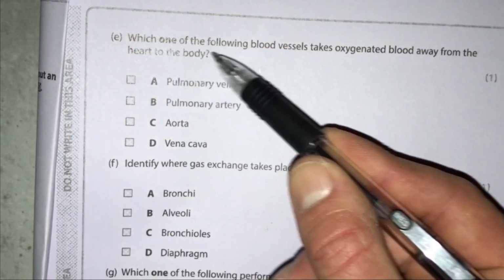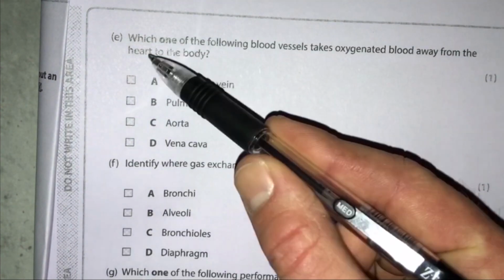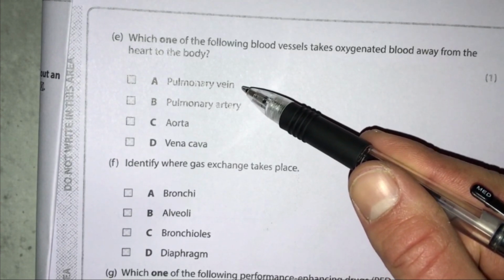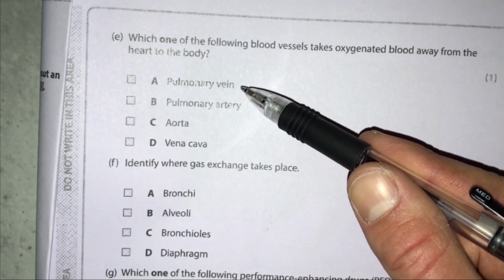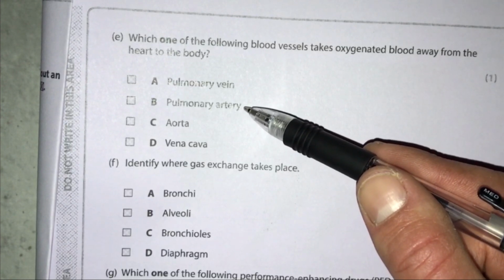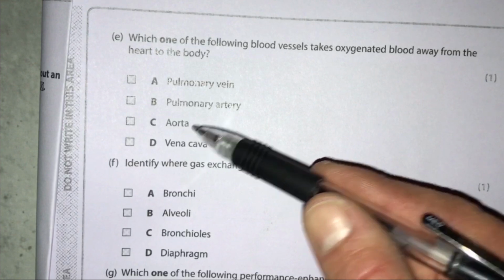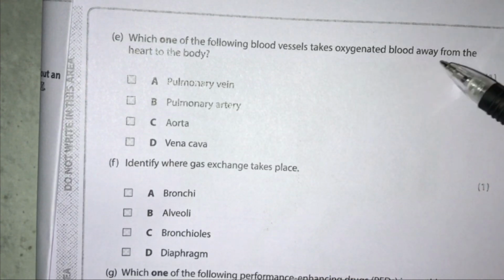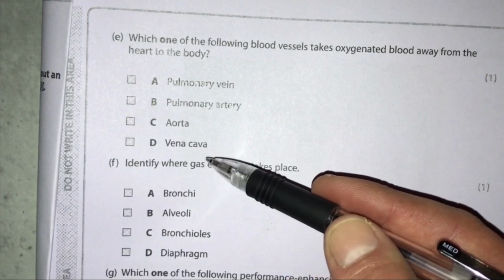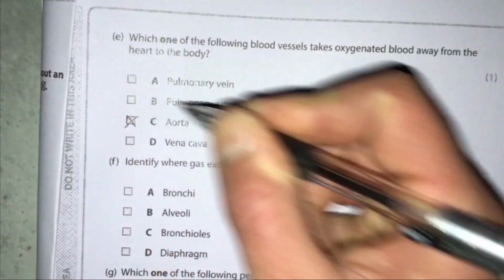Question E, which one of the following blood vessels takes oxygenated blood away from the heart to the body? The pulmonary vein takes oxygenated blood from the lungs back to the heart. The pulmonary artery takes deoxygenated blood from the heart to the lungs. The aorta will take oxygenated blood away from the heart to the body. And the vena cava takes deoxygenated blood back to the heart from the body. So the correct answer is C, aorta.